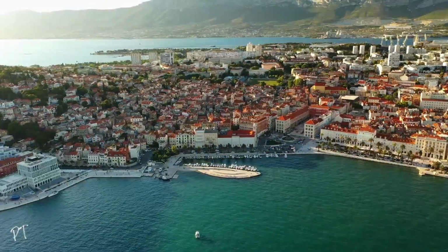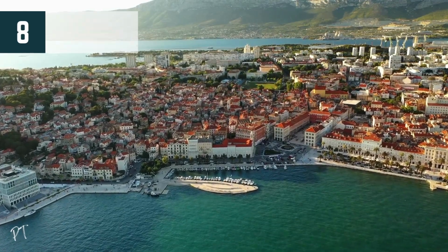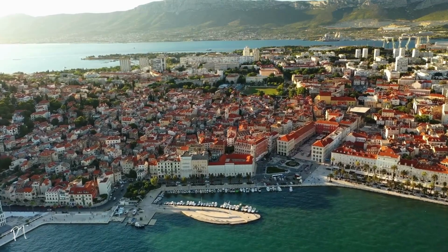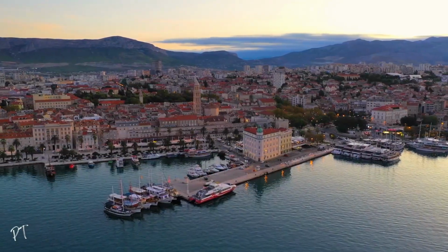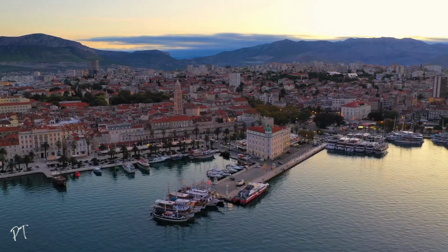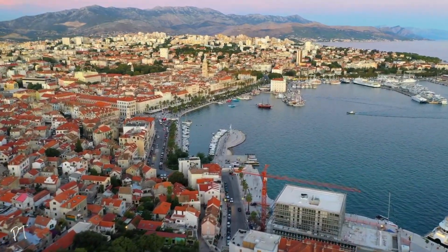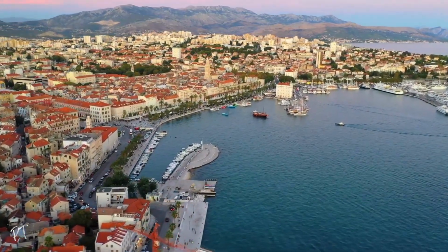Number 8 is reserved for the biggest city on this list, Split. Occupying its own peninsula, Split is often regarded as being just as cool as Dubrovnik, so clearly it has a lot going for it, but later you'll see why it's a lot different. Offering a great starting and ending point for your travels, with easy access to major travel opportunities, Split might seem more modern, but once you get a good look at the ancient city center, you'll be pleasantly relieved. And really, this is where I'd spend my days.